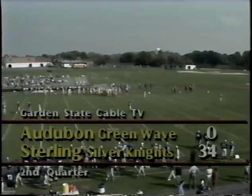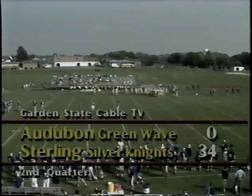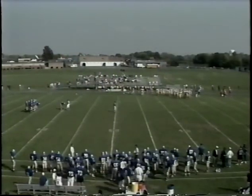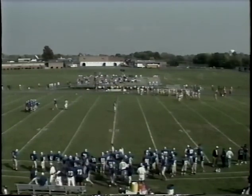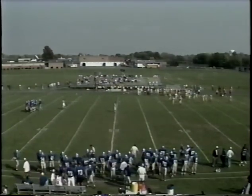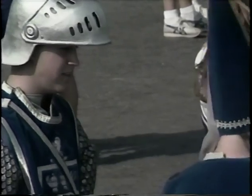With the size and speed of the Sterling backfield, you're not going to bring him down with an arm tackle. And I mean, once they get rolling, they're hard enough to stop, but an arm tackle just isn't going to do it on John Fox or Joe Miller. Sterling playing a very disciplined ball game. They haven't been penalized that much, and they've just been executing very well. They've kept their head in the games, and they're just playing. They're having fun out there right now, and that's what it's all about. I think they're having fun at the expense of Audubon.